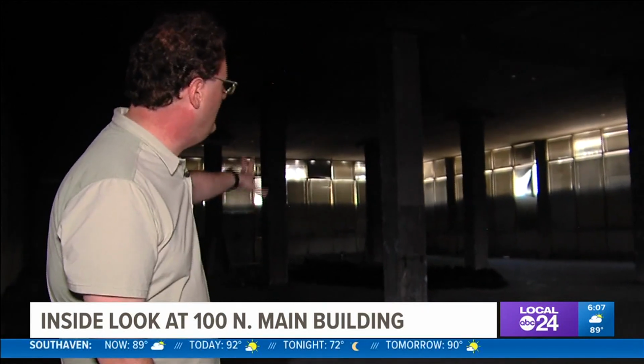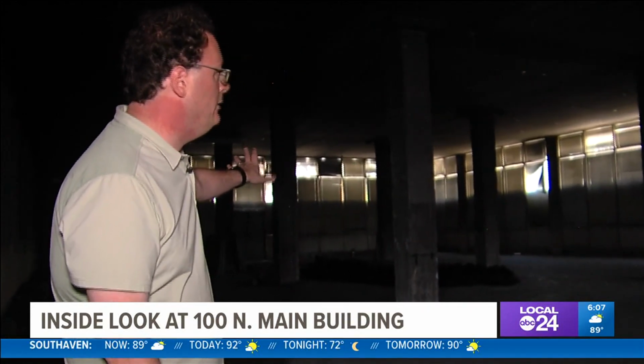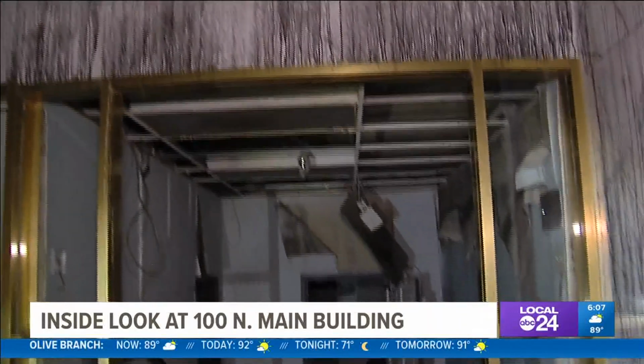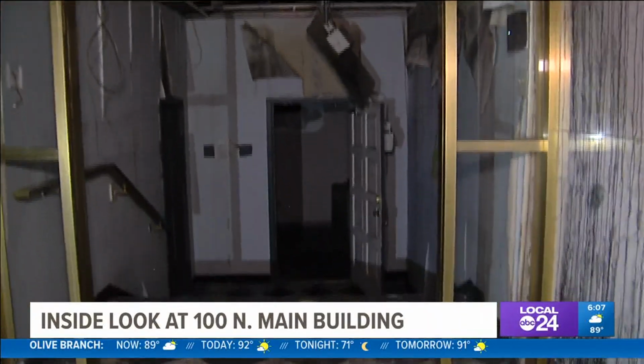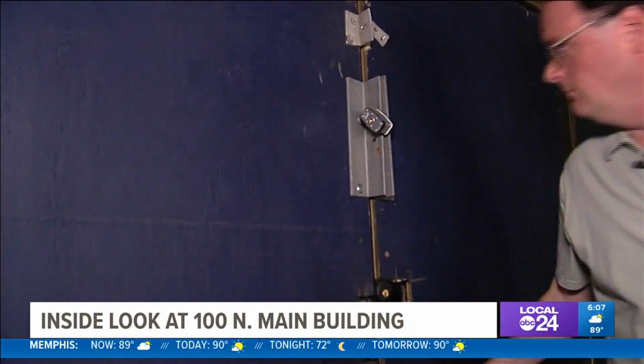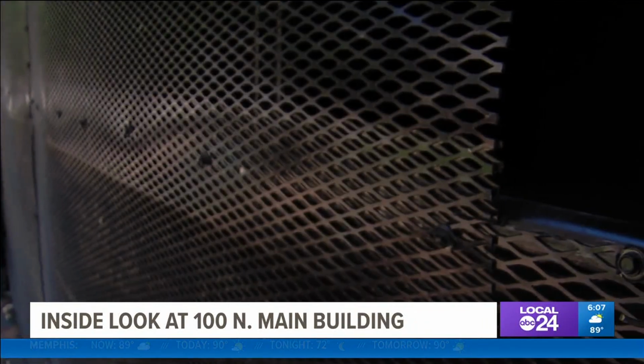You have to imagine what it would look like when the plywood is taken down and the blinds are opened up. You would get beautiful natural light there along Adams. It's a challenging project. Anyone who looks at this and says it's going to be quick and easy and cheap, they probably haven't seen a lot of commercial development projects firsthand, but that doesn't mean it's not worth doing. Potential developers have until August 31st to submit proposals. In downtown Memphis, Jenny DePrizio, Local 24 News.